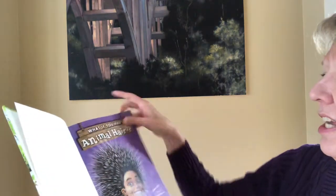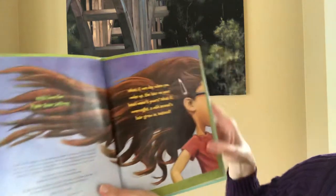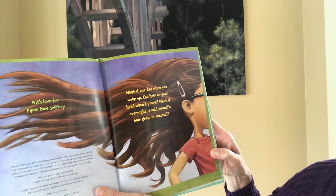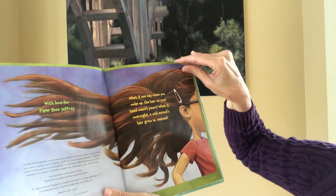What if you had animal hair? What if one day when you woke up, the hair on your head wasn't yours? What if overnight a wild animal's hair grew in instead?